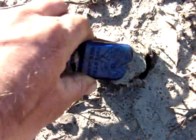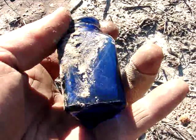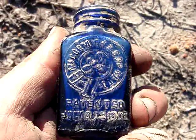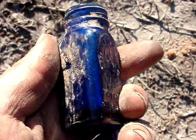See that? That is a poison bottle. Probably worth at least $20. Got a nice embossment on it. It's got the later style top, but it's a very clean example.